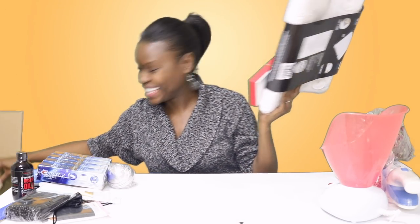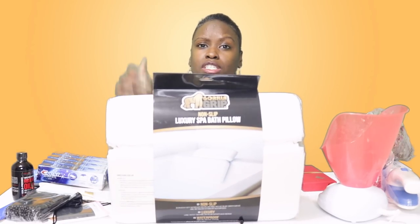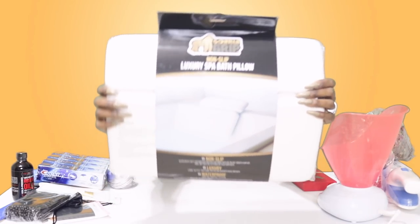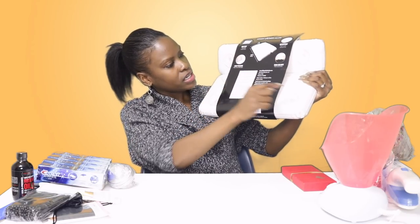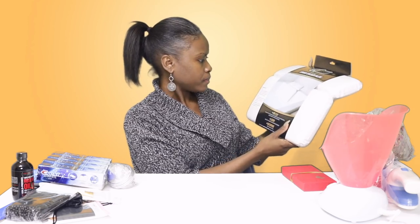Okay. Don't laugh. So, this is a bath pillow because bath time is supposed to be relaxing and peaceful. And sometimes I just want to rest my head and chill. So this is a bath time pillow. And it props up on the back of your tub. It actually has suction cups here. So it sticks to the tub so that way it doesn't slide around while you're laying there.